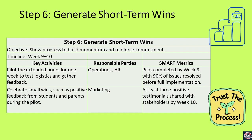To build momentum, the school piloted the extended hours in week 9. Feedback was gathered and issues resolved before full implementation in week 10. Wins, like positive testimonials from parents and students, were celebrated to reinforce the effort's value.